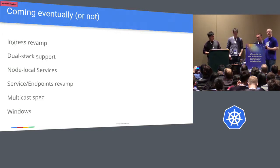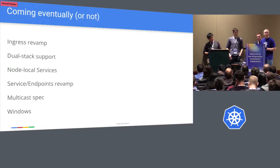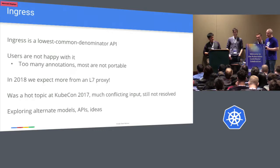We're talking about possibly a revamp of services and endpoints. Anybody who was paying attention to Brian's talk saw him start to allude to some of the pain points around there. We've got some work around Multicast. A lot of people want to use Multicast in Kubernetes, so we've got some updates on that. And Windows. Windows support is a thing, and we've got a little bit of an update on Windows networking.